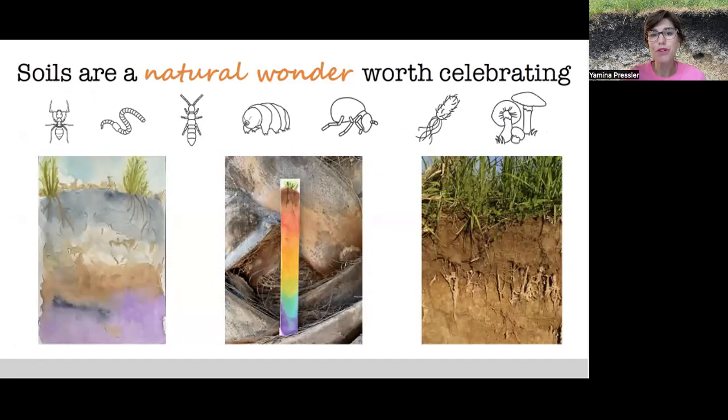Soils are a beautiful, complex part of nature that often don't get framed or communicated as being a part of nature, and rather as just being a natural resource. So I really like to use this phrase natural wonder because I think it encompasses that idea, that soils are part of nature and they deserve not only our respect, but also our curiosity and care.